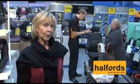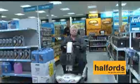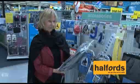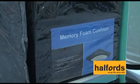So, you've decided you want and need to buy a mobility scooter. How do you go about it? Firstly, come to a reputable retailer such as this. Here you will be given all the important advice and guidance you need so that you can choose exactly the right model for you. You'll also be given the opportunity to try the scooters out. Once you're happy you've chosen the right model, it'll be delivered directly to your home. Just like motor cars and bicycles, there's a range of accessories for your added security and comfort.